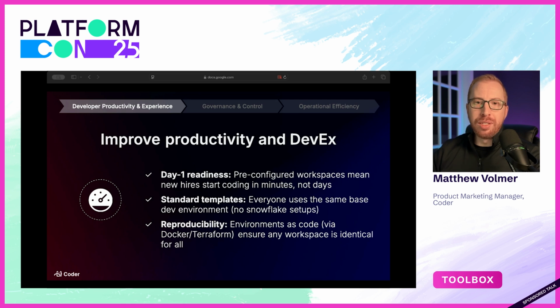And one of the biggest wins that comes with using CDEs is accelerating onboarding and ensuring development environment consistency. So with cloud development environments, you can provide these pre-configured workspaces that are ready on a developer's first day. All the required tools, libraries, configurations can be baked into those templates, or the image, if you will. And when a new team member joins, or a developer starts on a new project, they can basically click a button to create a workspace from that template, and they can be up and running in minutes.